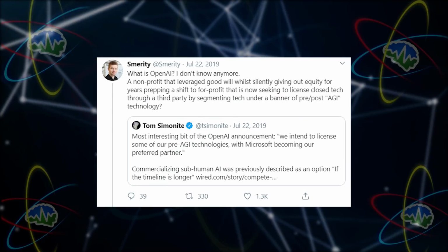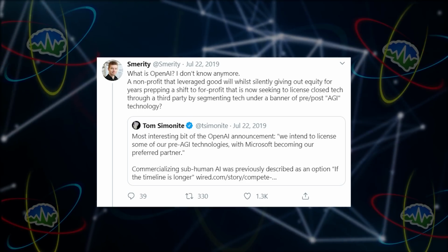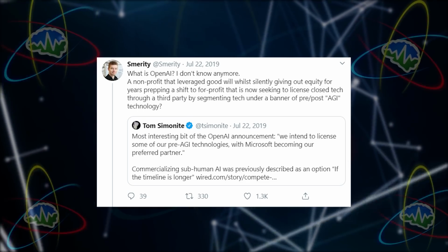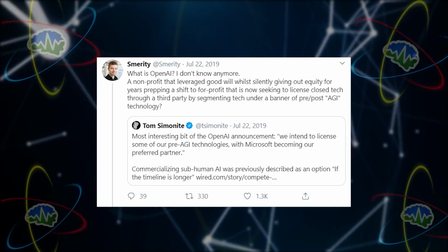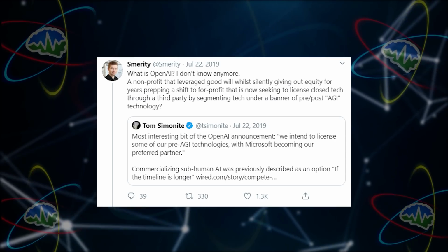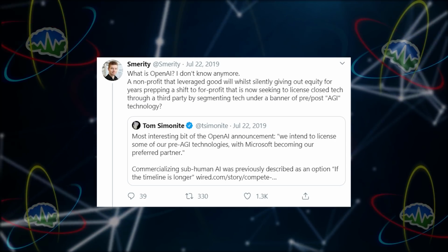It said, "What is OpenAI? I don't know anymore. A nonprofit that leveraged goodwill while silently giving out equity for years, prepping a shift to for-profit that is now seeking to license closed tech through a third party by segmenting tech under a banner of pre-post AGI technology." So just to decipher that, because there's a lot in the tweet, you have to compress it.